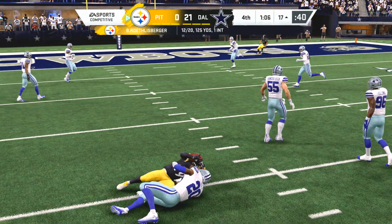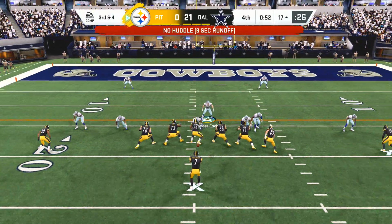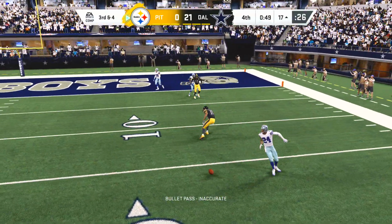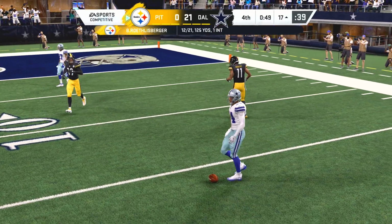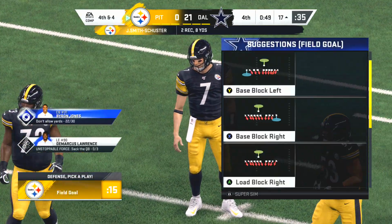Now Roethlisberger getting this one into the hands of Smith-Schuster. 6 yards is the pickup, and that'll lead to a third down. Here's Roethlisberger to throw. And that's knocked away and incomplete. Chidobe Awuzie there to make the play in coverage.